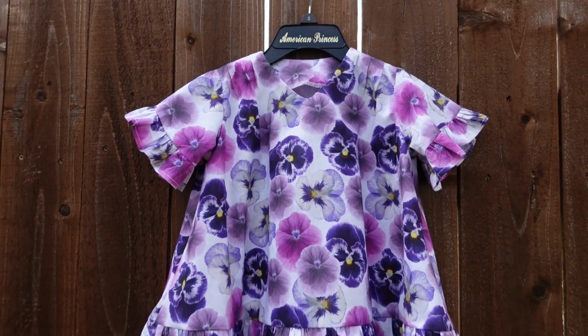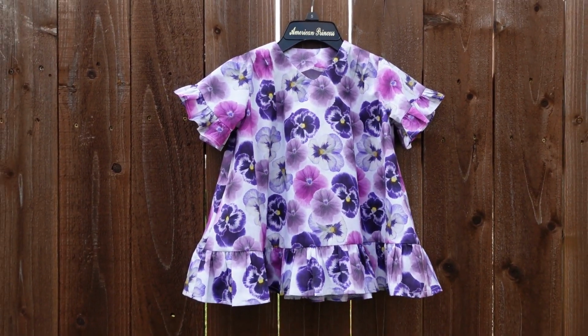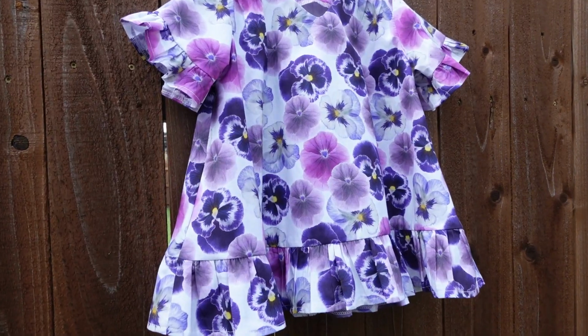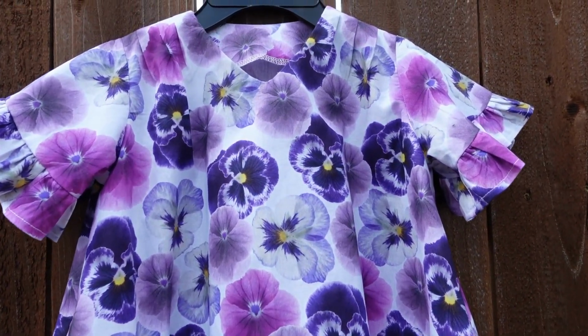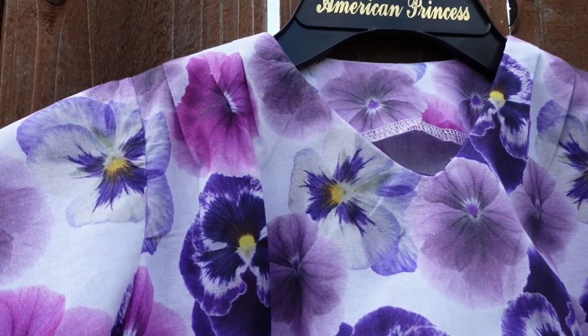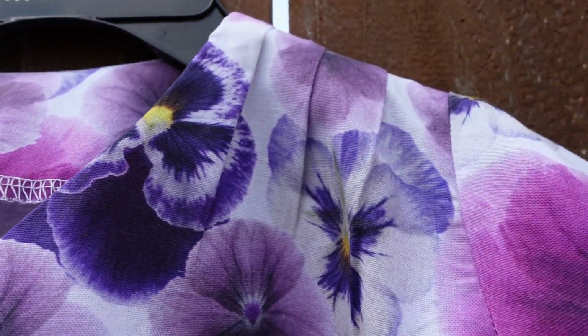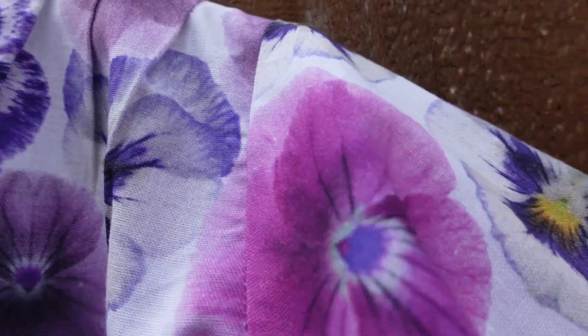And the things that I really love about this little girl's dress is I love the little tent style. It's very roomy and swishy, and I like the tent style actually for both the adult and the child. I love the ruffles for the skirt and for the sleeves, and I love the little pin tucks here. I think these pin tucks are just absolutely adorable. If you can see them right up here, there's 3 pin tucks.